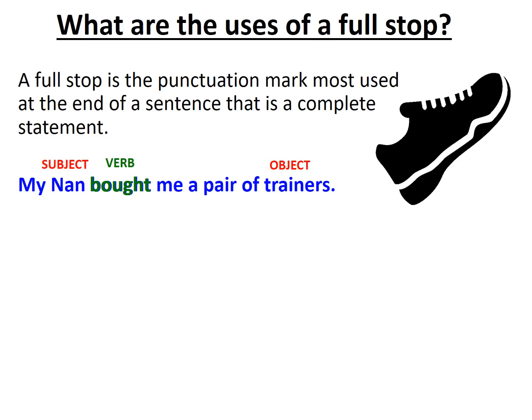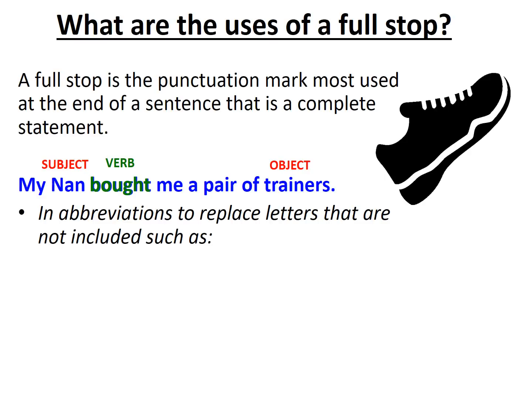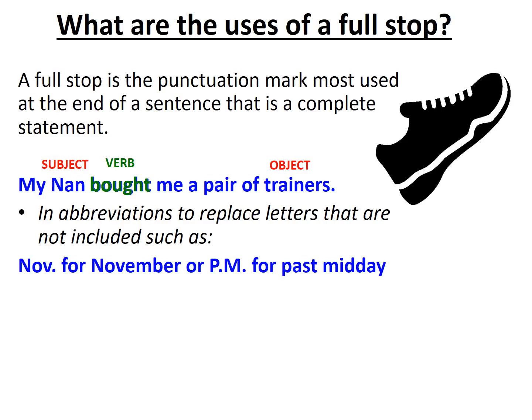We can use a full stop in abbreviations to replace letters that are not included. So for example, as opposed to writing November, I could in shorthand write NOV dot, and you'd know what I meant. Or if someone writes PM, that often stands for past midday. It actually comes from Latin, but we don't need to go into that.